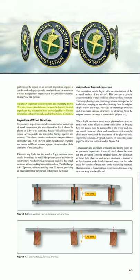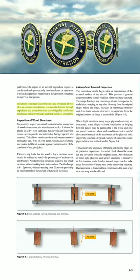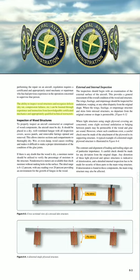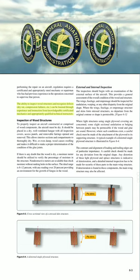The ability to inspect wood structures and recognize defects, dry rot, compression failures, etc., can be learned through experience and instruction from knowledgeable certificated mechanics and appropriately qualified technical instructors.